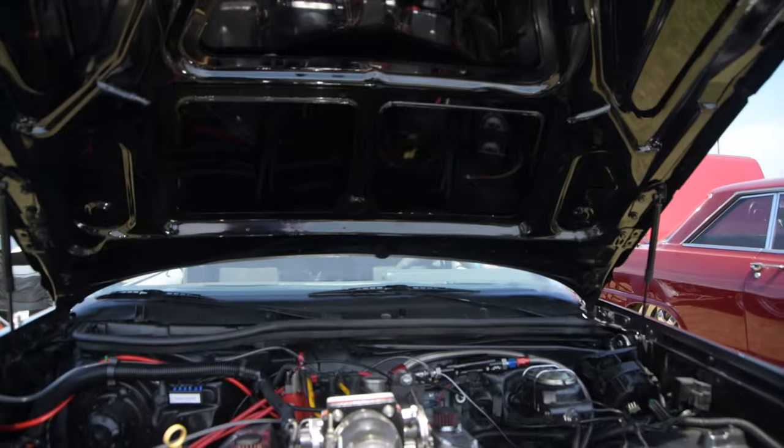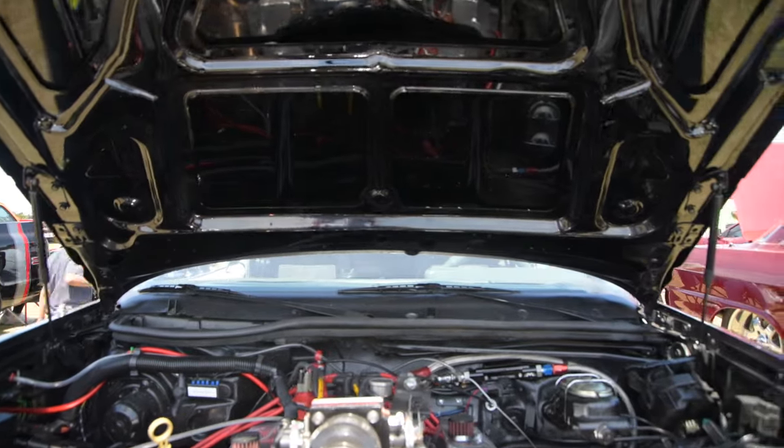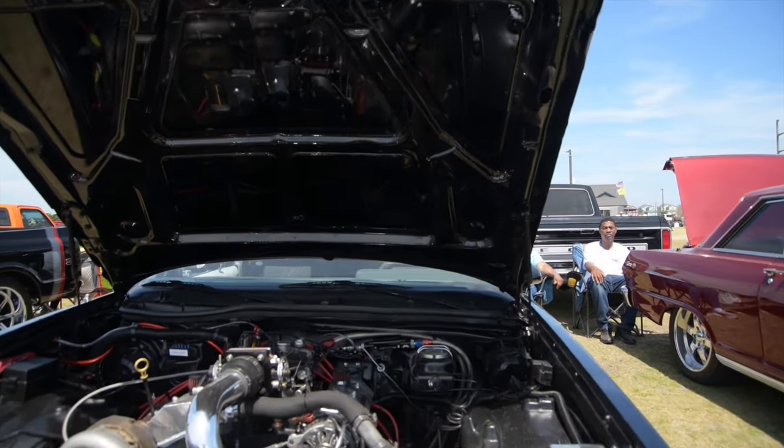18 running, this is a great build right here, for real. Pretty much turbo 4.3. You know, still a V6. Still a V6, y'all.